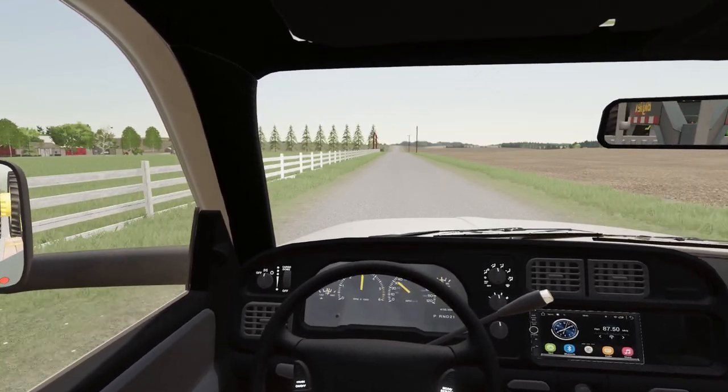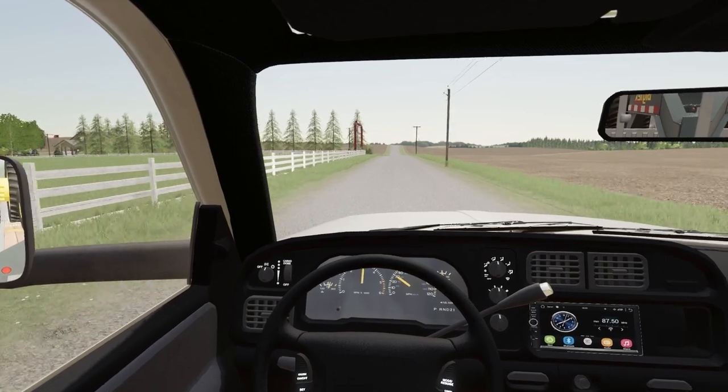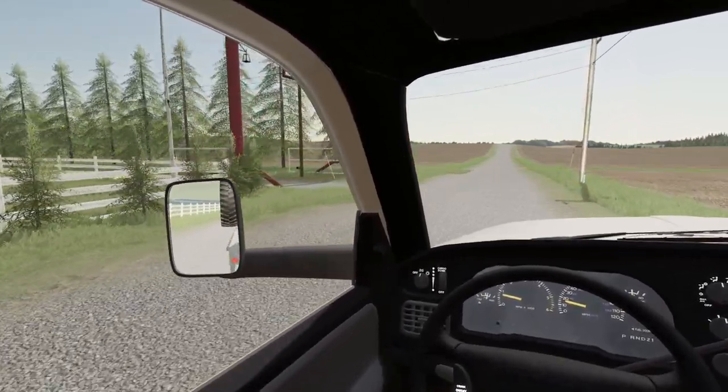Alright, now we're at the home stretch here. So we are gonna offload this tractor right away. I don't think we really have a use for it right away.